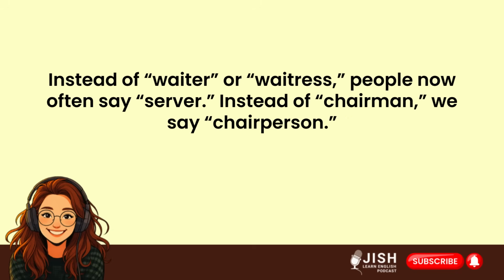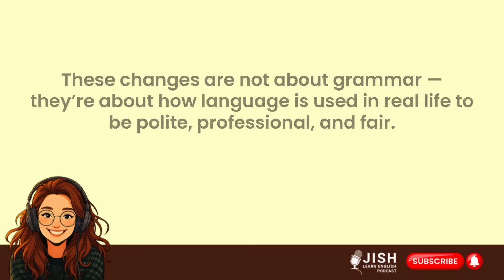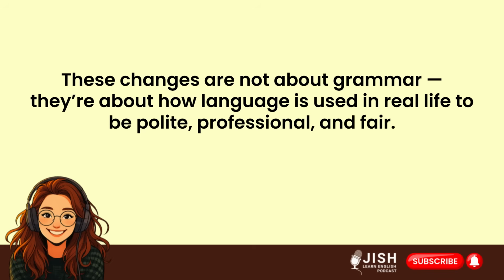Instead of waiter or waitress, people now often say server. Instead of chairman, we say chairperson. Even the word stewardess has become less common. Today, we say flight attendant. These changes are not about grammar. They're about how language is used in real life to be polite, professional, and fair.